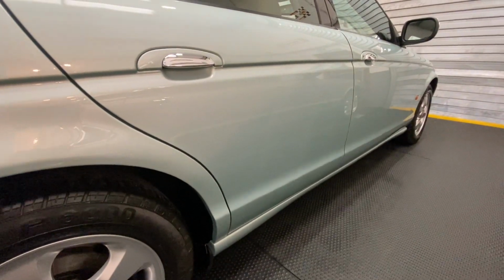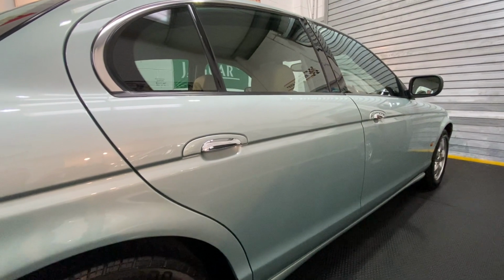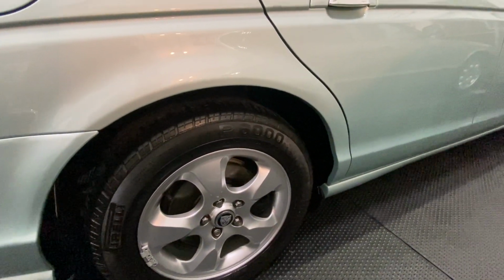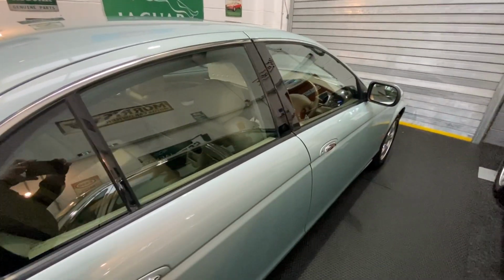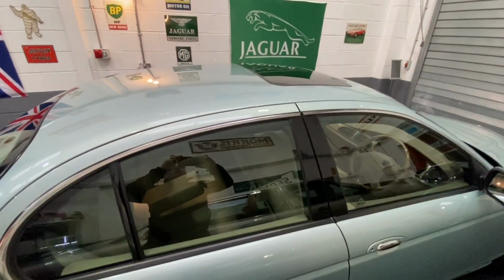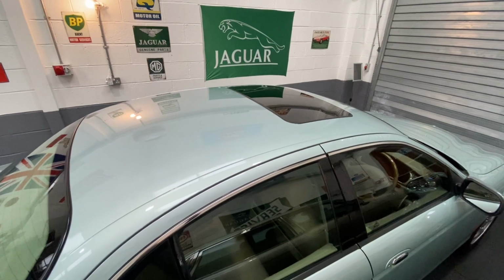Hopefully from the video you can get a gist of how extraordinarily mint this car is. All the road springs and all the suspension arms still have the factory paint on them. Tilt and slide electric sunroof.